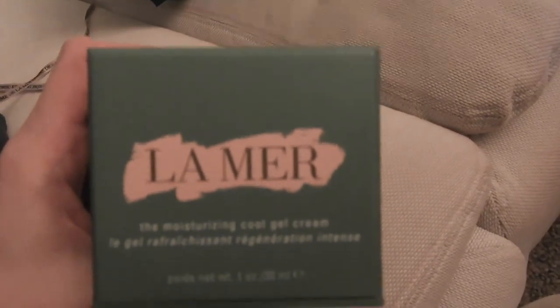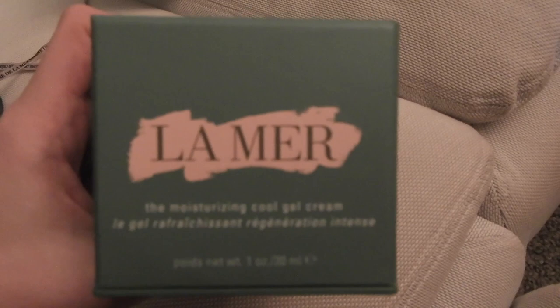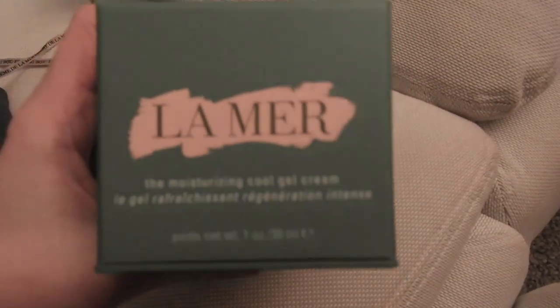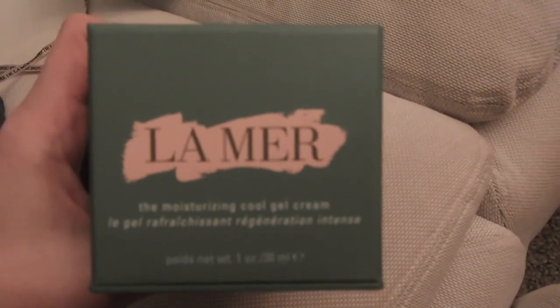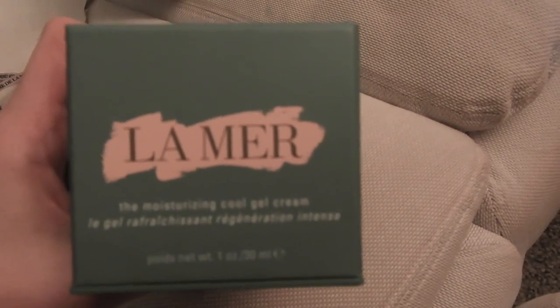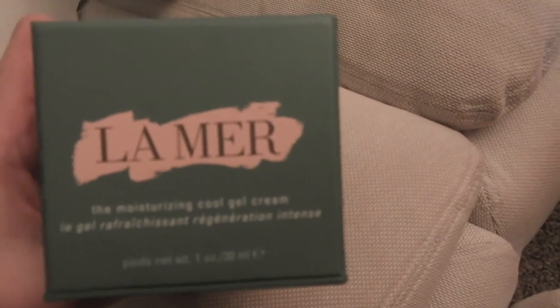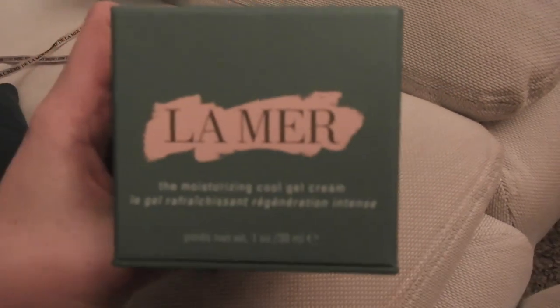I wanted to buy this one for a very long time, and I'm gonna use this one in Bali when we're leaving, because they say that this gel cream is better for hot climates instead of the original one. And my original one is almost empty. I still think I can use it for 2 or 3 months, but I really wanted to try the cool gel cream now that I'm going to Bali. So this is what I bought.